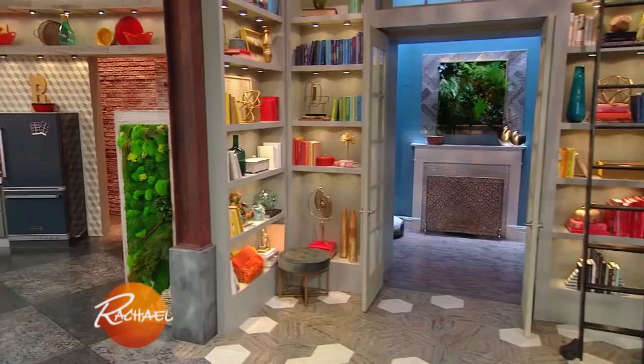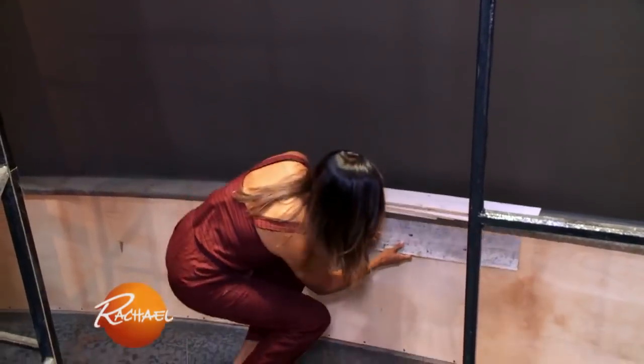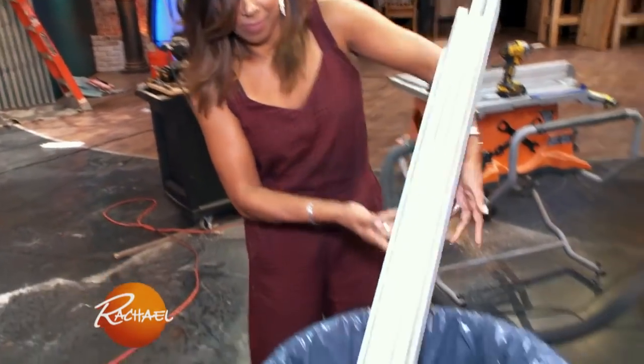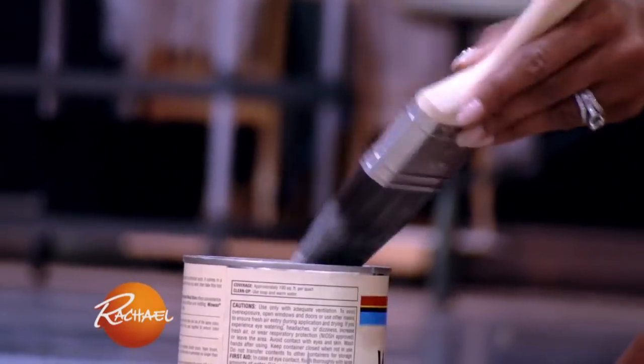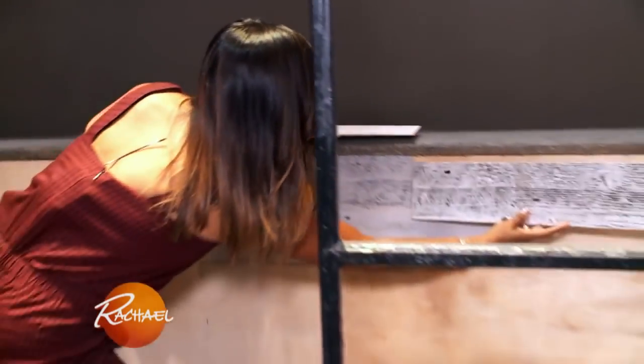Season 13, and it's time for a new look on set. I love the way this living room already looks, but it's been 6 years, so it's time for an update, and I'm up for the challenge. So here's the game plan. We have to clear out the space, then paint the walls, and I have a few cool little tricks and wall treatments that are gonna make this space look amazing.